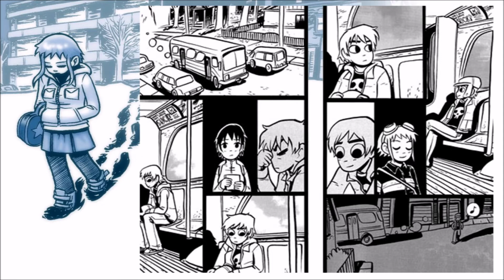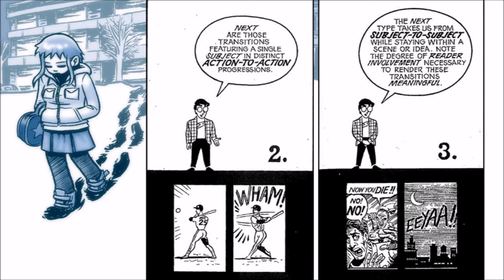To demonstrate how this scene in the novel is rather clever, I'll refer to Scott McCloud once again. He covers panel-to-panel transitions in order to explain closure, or what our mind fills in between the panels. Most of the panel transitions in Scott Pilgrim are subject to subject, as in, they focus on one active agent doing something to another active agent doing something, or they are action to action, a single active agent performing an action in successive steps from panel to panel.